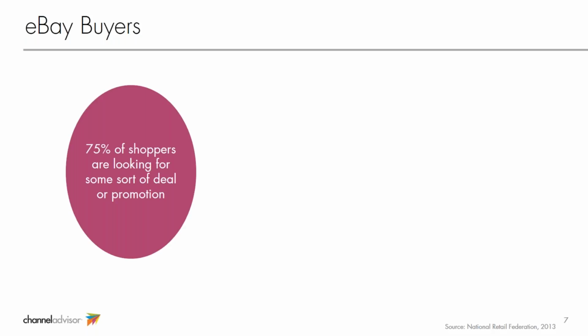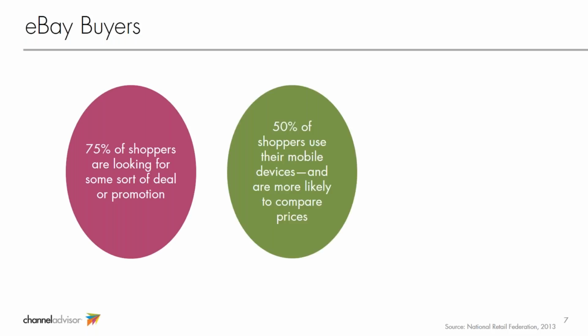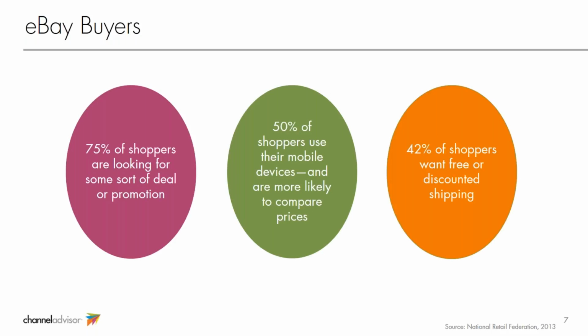So if we start looking at the eBay buyer, 75% of shoppers are looking for some sort of deal or promotion. 50% of shoppers use their mobile devices and are more likely to compare prices. And 42% of shoppers want free or discounted shipping. We know here that the eBay buyer is an opportunistic buyer. They are there for a good deal, but they are also there to ensure that they get a good experience.